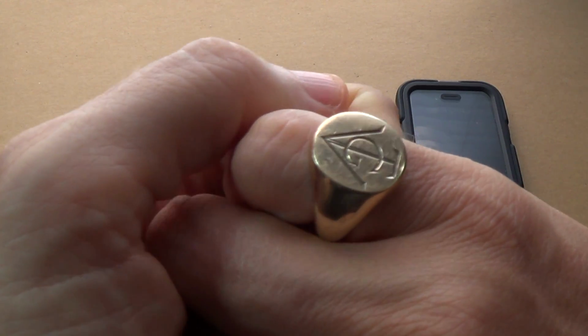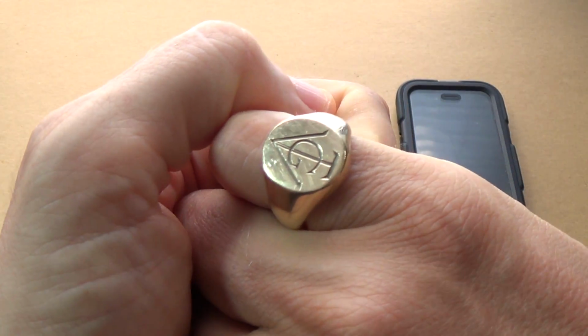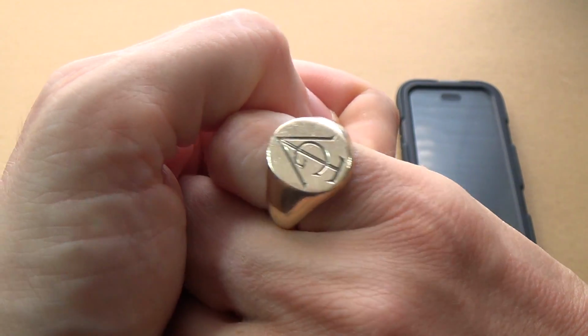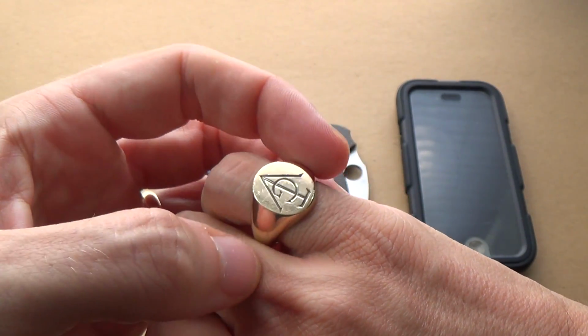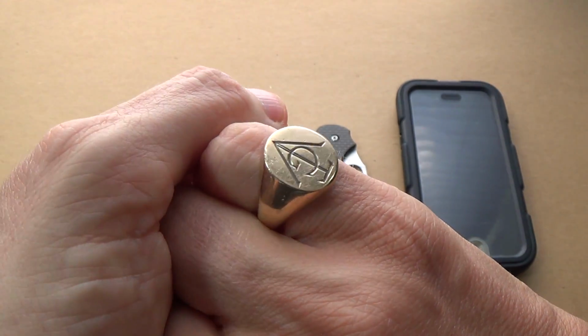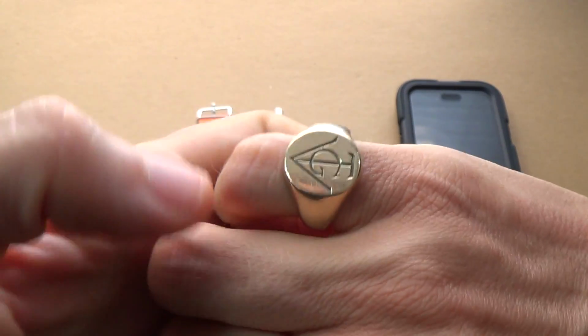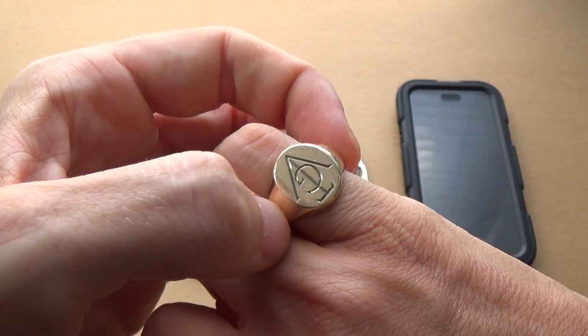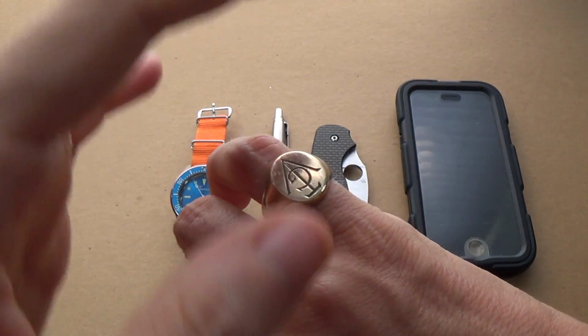I love signet rings. They've been around since ancient Egypt. It's a beautiful way to express yourself. I personally designed this one myself with my initials. Usually you'll have your family crest, or you can have some kind of motif that represents you, like your university, or perhaps if you're in the military, your particular regiment or insignia or something like that.